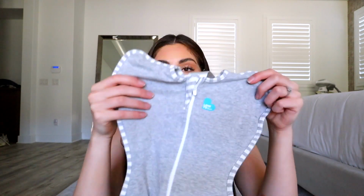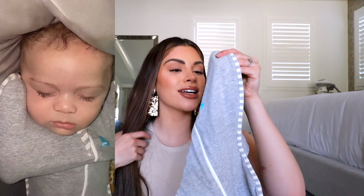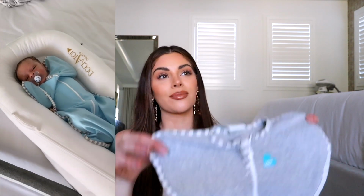And then also, I love this one. I call this his starfish swaddle. This is the Love to Dream sleep sack. It's so funny, whenever I post him wearing this, people are like, are you sure he's comfortable in that? Guys, babies love stuff like this. They love feeling tight and secure.